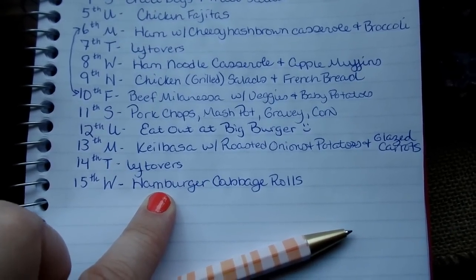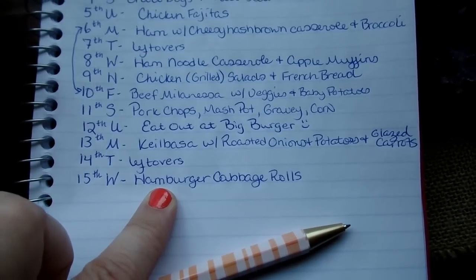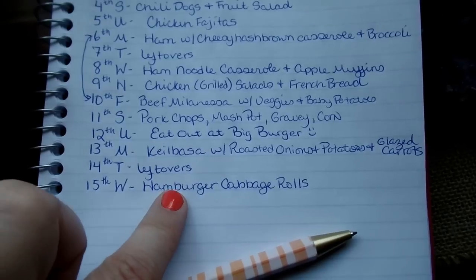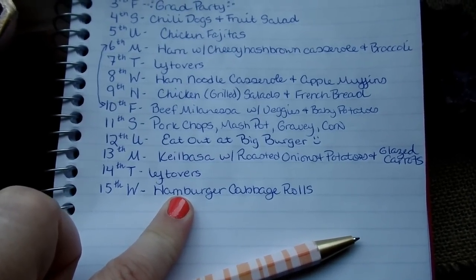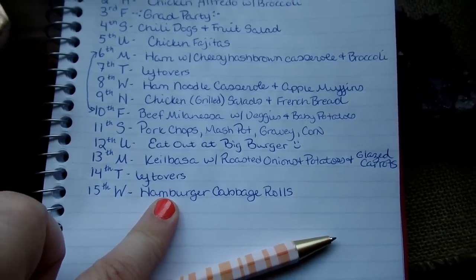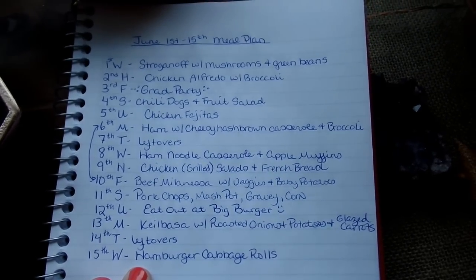These are a German meat pie recipe with a hamburger and cabbage mixture that you place inside of a yeast bread roll, and you let that rise and bake it, and put a little butter on top, and it's absolutely amazing. I'll go ahead and link my recipe for that below. Anyway, so that is our meal plan for June 1st through 15th.